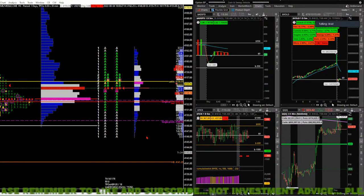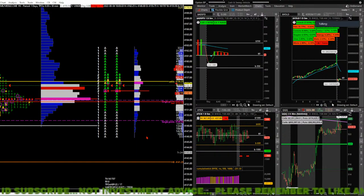SPY and ES have been moving funky. Yeah, we have got some weird moves, especially the weird daily moves, that's for sure. Looks like one of these late day breaks. Yeah, definitely could be. Yeah, thanks, Jason.